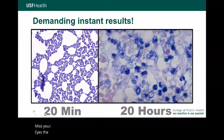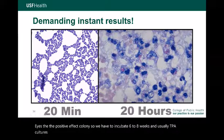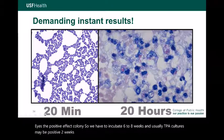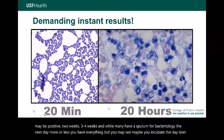So we have to incubate 6 to 8 weeks, and usually TB cultures may be positive in 2 weeks, 3, 4 weeks. While when you have a sputum for bacteriology, the next day, more or less, you have everything that you may see. Maybe you incubate a day later, but not weeks later.